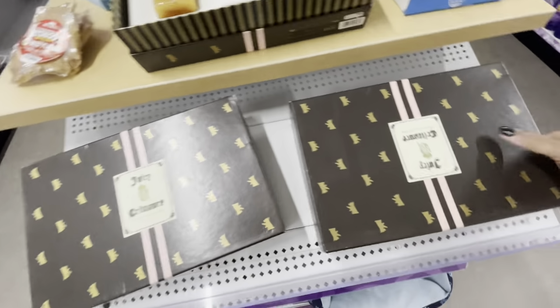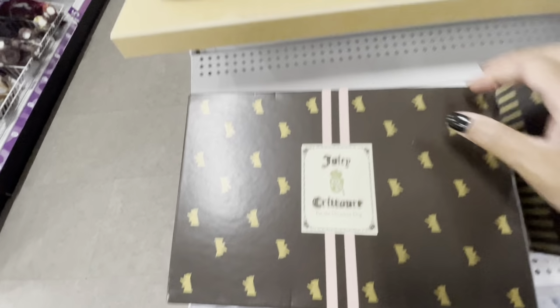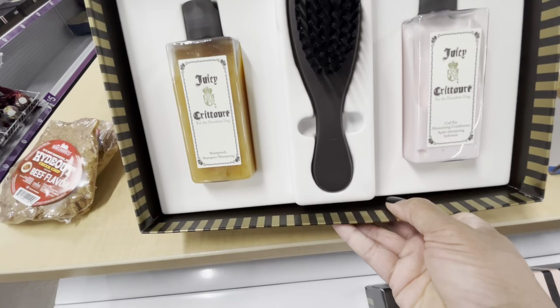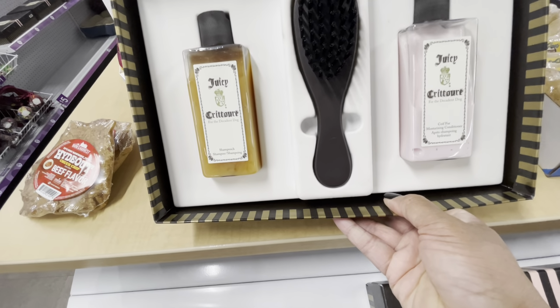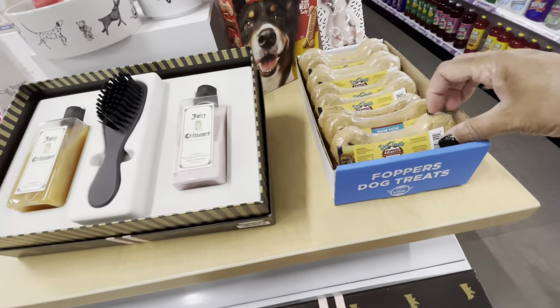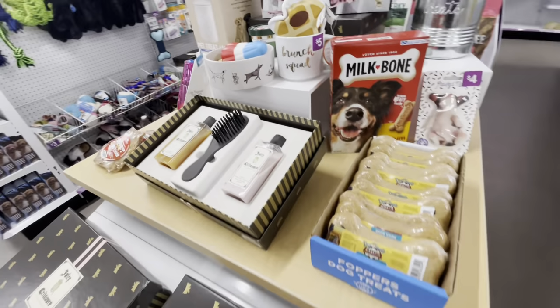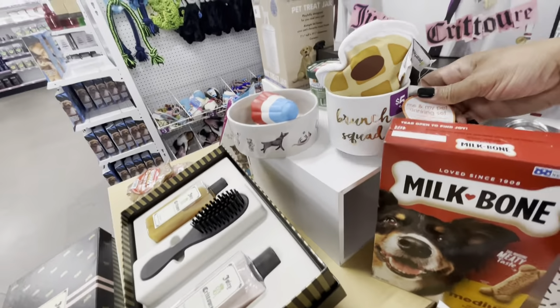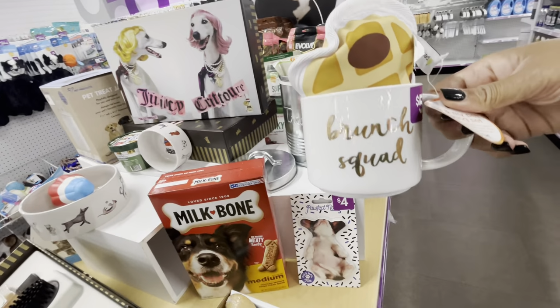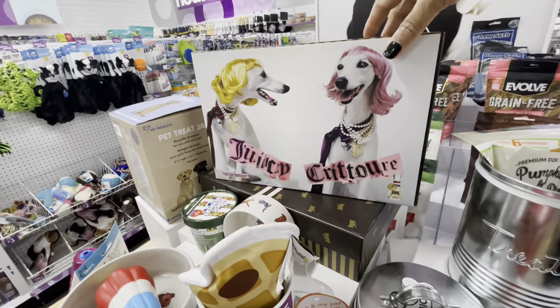All right, guys, so how cute is this section right here? So they have a box of Juicy Couture for decadent dogs. And this is what comes inside. So you get the shampoo, the brush, and the conditioner. That's really cute. Let's see, they have chicken flavored mega bones. How cute is this right here? Me and my pet drinking set, $5. Look at the Juicy Couture box right there.